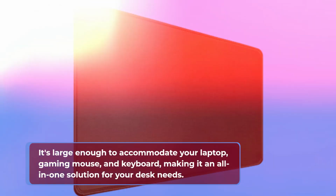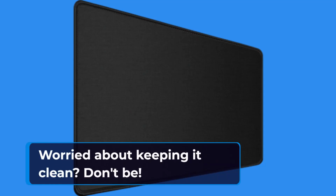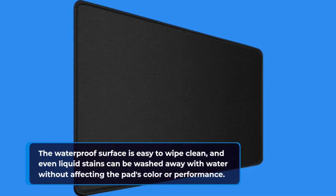Worried about keeping it clean? Don't be. The waterproof surface is easy to wipe clean, and even liquid stains can be washed away with water without affecting the pad's color or performance.